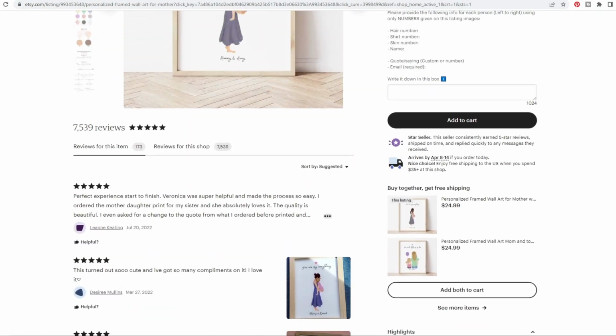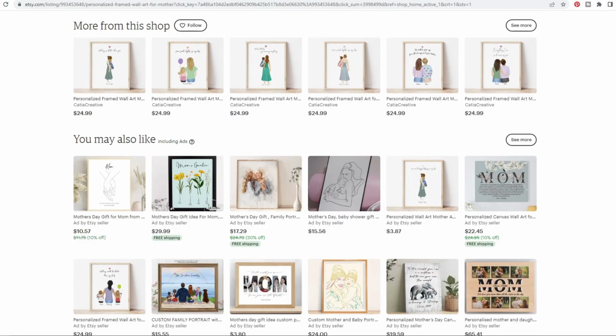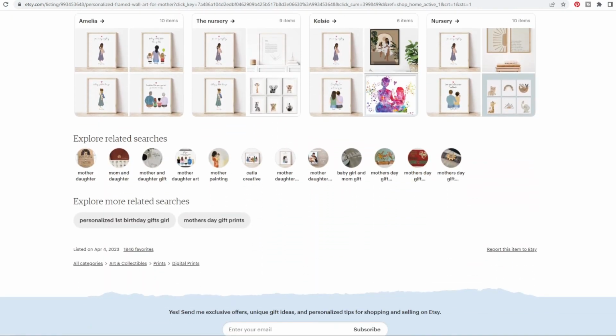Now, let's take a peek at their tags, which are all at the bottom here. And we can see a lot of that same emphasis here on mom and mother, and they say mother-daughter as a standalone tag, which is great, mom and daughter, which is great, mother and daughter gift, mother daughter art, mother painting. They're using their own name because this store has been around for a little while. It's becoming an established brand. They probably also have a social media presence. Mother daughter wall art, mother daughter frame, baby girl and mom gift. So that's fantastic. That's some variety here.